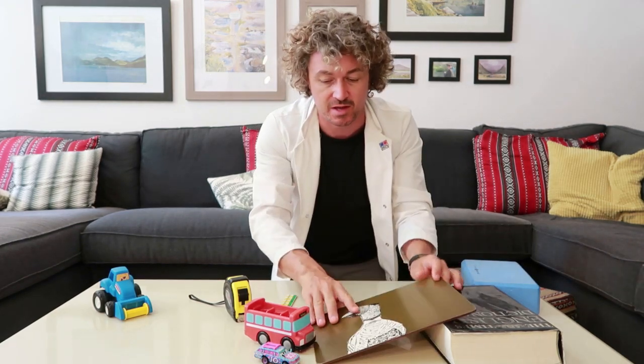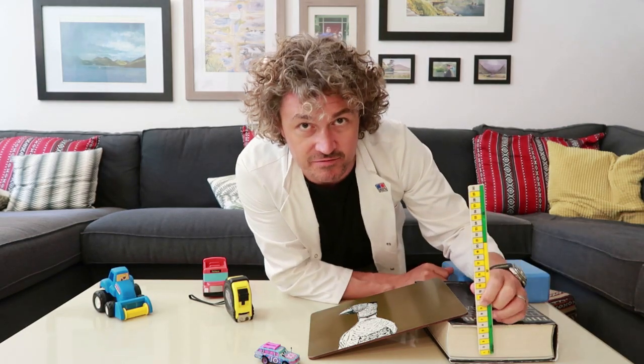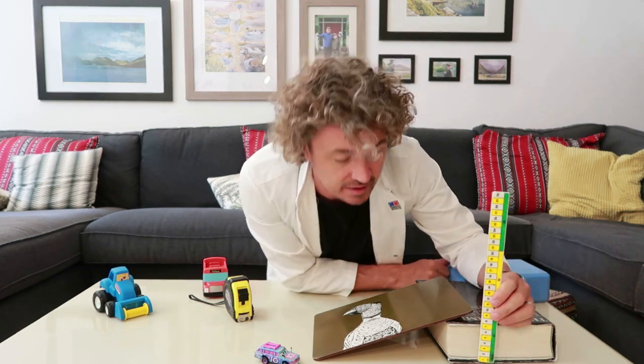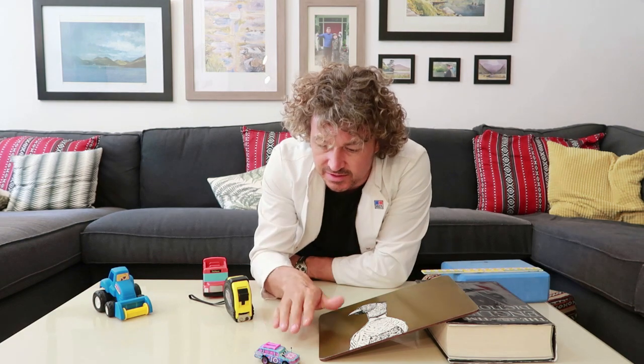So here's my ramp, and I'm actually going to put it on my big dictionary. You could use something else. I could use this little foam yoga block that I've got lying around that I've stopped using. Now, how high are we going to put the ramp? We've all got to have the ramp at the same height. And the height that I've gone for is 10 centimeters. If you slide it further up, it gets higher. If you slide it further down, it gets lower. And I've gone for 10 centimeters. So we're going to have our ramp 10 centimeters.